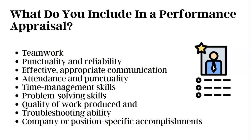So, what do you include in a performance appraisal? Though it may vary from company to company, it is useful to discuss each of these aspects in an employee's review. And these are teamwork, punctuality and reliability, effective and appropriate communication, attendance and punctuality, time management skills, problem-solving skills, quality of work produced, and troubleshooting ability, company or position-specific accomplishments.